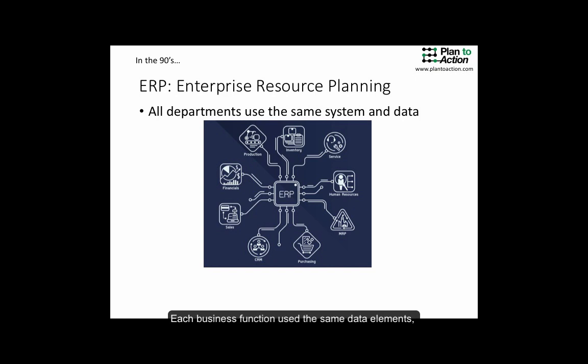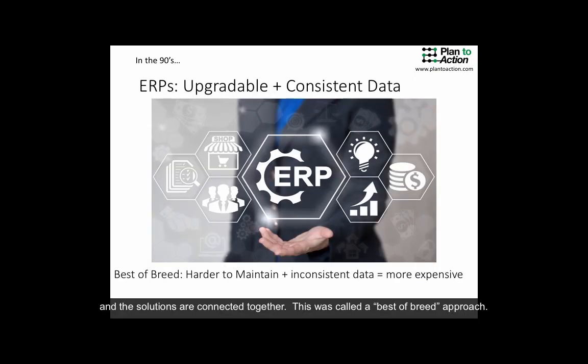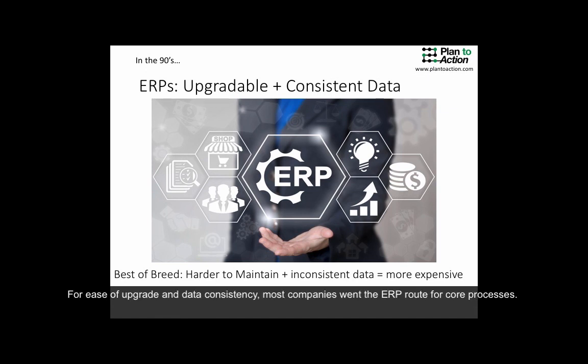Each business function used the same data elements, which allowed the impact of transactions entered in one department to seamlessly integrate with the work of another department. The alternative approach was that each business function leveraged a software solution that was built specifically for their area, and the solutions were connected together. That was called a best-of-breed approach. For ease of upgrade and data consistency, most companies went the ERP route for core processes.